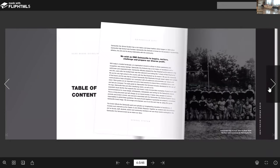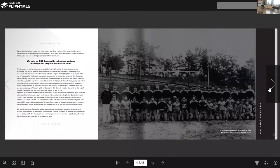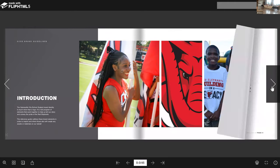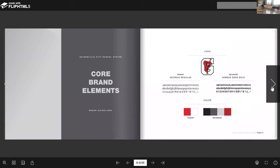So you'll see within the guidelines here, just a general introduction. Of course, we've got this great picture of our 1932 football team, which was the first team to be called the Red Elephants. So that tradition goes back so far, we want to preserve that Red Elephants legacy throughout our brand. We'll see that represented throughout the pages here. In this brand guideline, we have now selected our official fonts. As part of the logo, we've also incorporated our official fonts and primary and secondary color palettes.